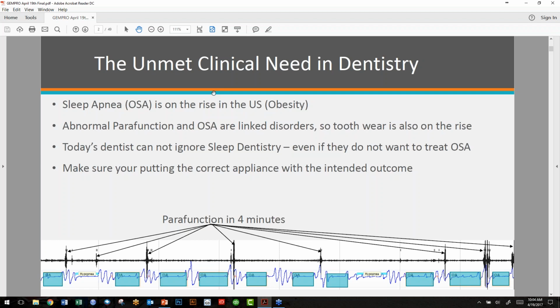And at the bottom of this slide, you can see there's a series of blue boxes and a couple blue lines there. Those boxes and lines represent apneas and hypopneas, airway problems. And above those boxes is a masseter EMG signal. And you can see that after almost every one of those airway events is a clench.